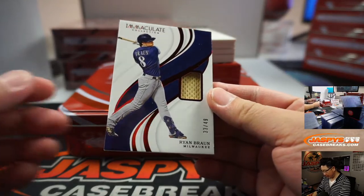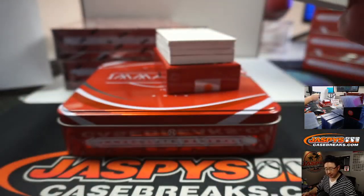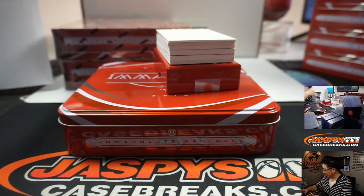There's Ryan Braun, 33 out of 49, jersey. Another three for Aaron Pettit.